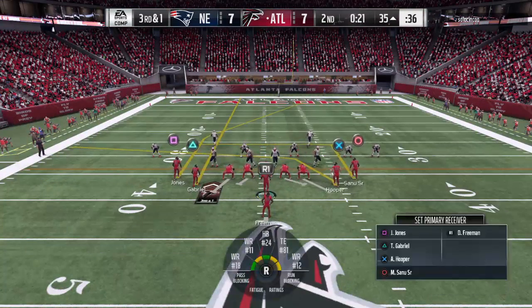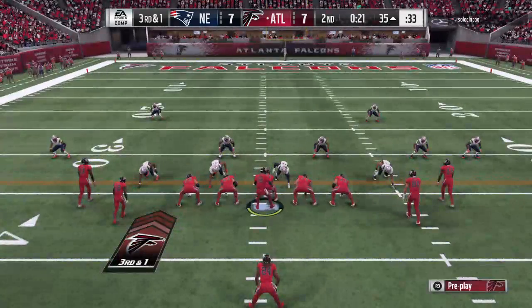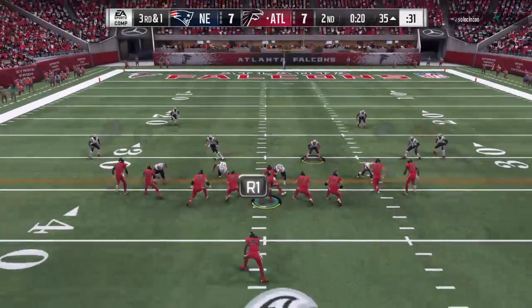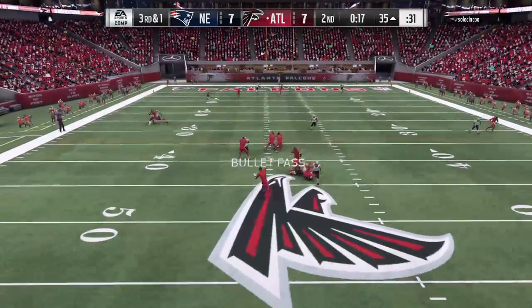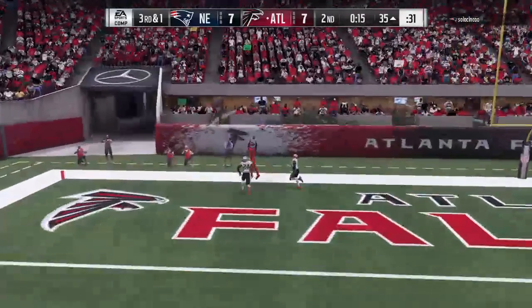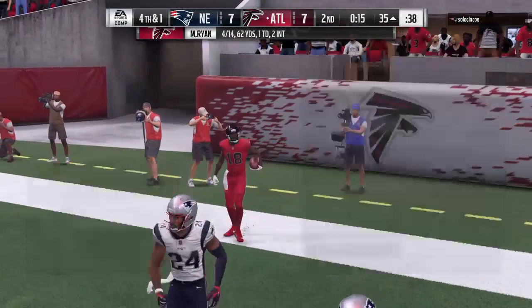The Falcons on 3rd down. They've converted 3 out of 5 thus far. They're up against a 3rd and 1 situation. Here's Ryan. Looking deep for Gabriel. And that is incomplete. Down to 15 seconds now.